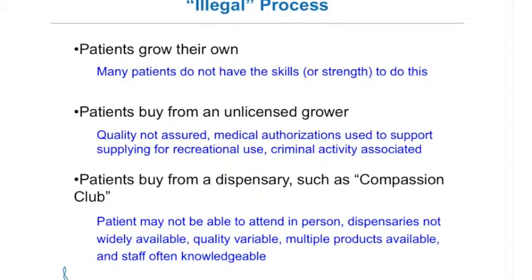One of the advantages of going to a dispensary is that there are often multiple products available, and the staff are often extremely well informed. There are butters and a variety of different honeys and a whole lot of different kinds of things which people can get. They can also get advice on equipment for using it by vaporization, such as the various kinds of vaporizers. Volcano is one which is commonly used. You can buy these things on the internet as well.